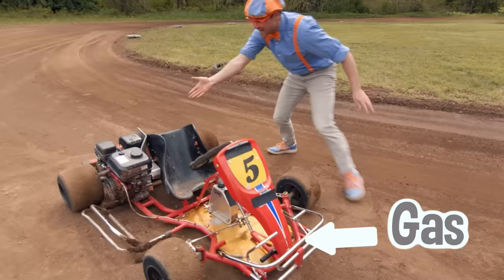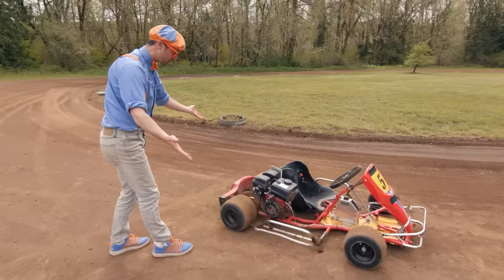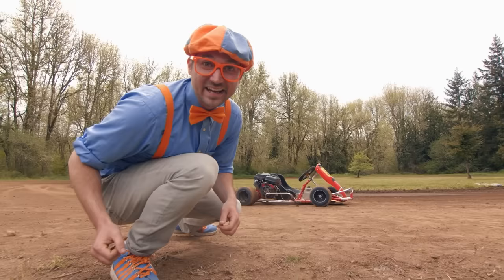Speaking of gas, the engine needs gas. And right here, this is where you fill it up. Okay, it looks like we explored the whole go-kart. So it must be time to drive and race the go-kart. Oh geez, I am so excited! Are you ready? Yeah, let's go!